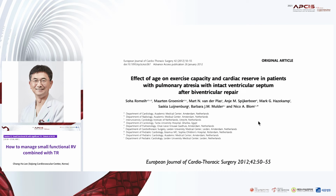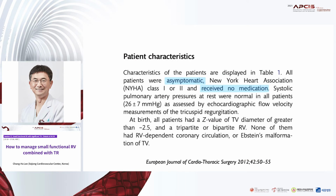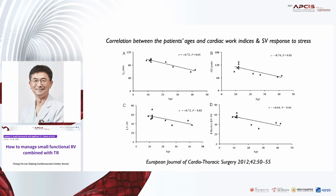These studies are from the same Netherlands group. They wanted to see the effect of age on exercise capacity and cardiac reserve in patients with PAIBS after biventricular repair. 10 patients who had exercise tests and MRI studies were included. All patients were asymptomatic and did not receive any medications. Median age was 12 years, ranging from 9 to 42 years. Median follow-up period after surgical repair was 11 years.